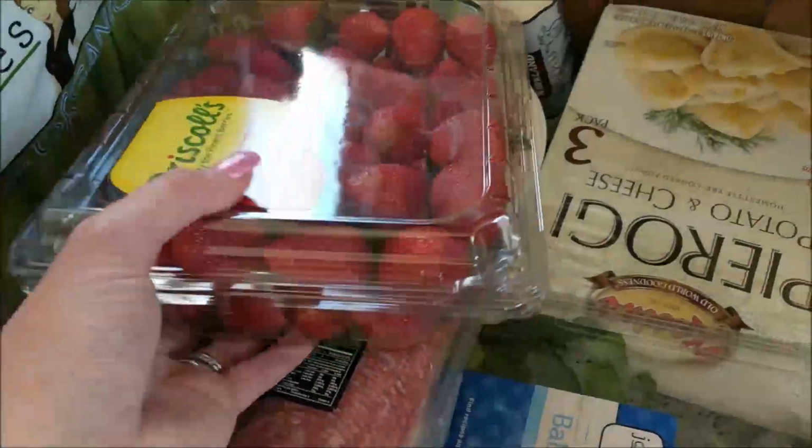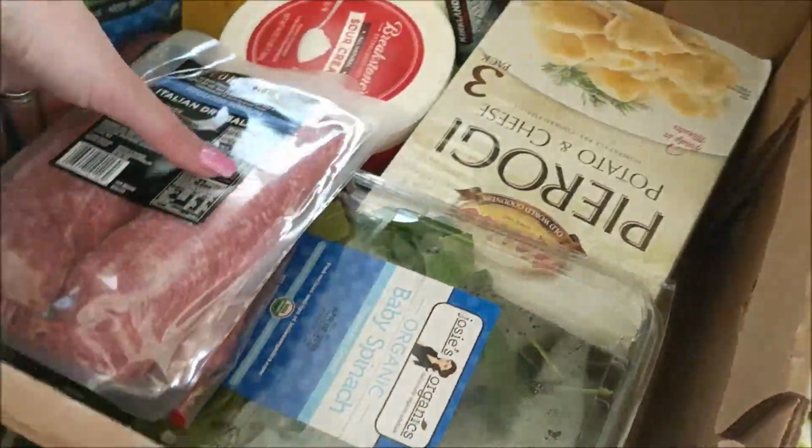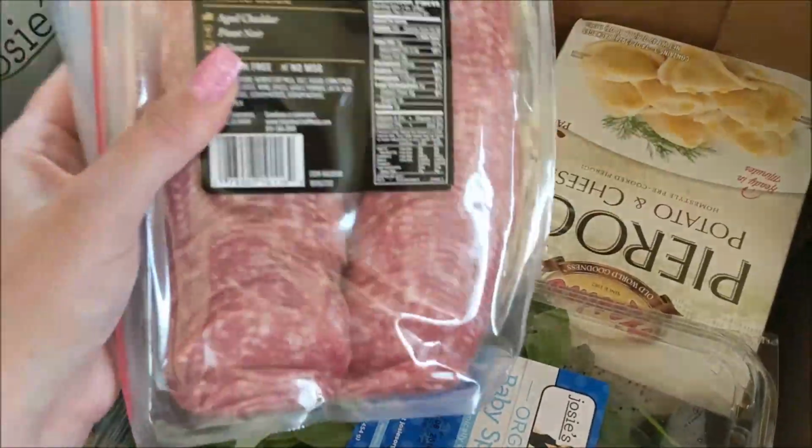I got some strawberries for a sweet keto treat. Of course, I'm just eating a few berries, not a ton. Some of the stuff is for my family that doesn't eat keto, for my husband and son. I got some salami. This was also on sale. Of course, my organic spinach. That is huge. My big old tub of sour cream, which I'm going to do some fun things with.